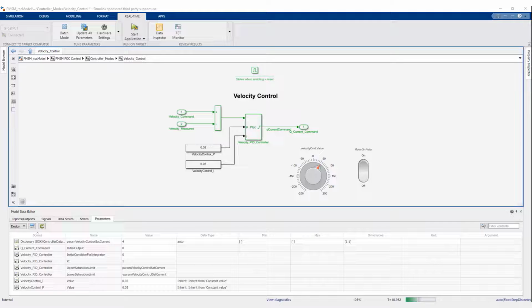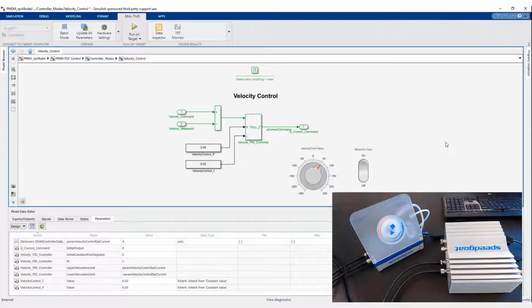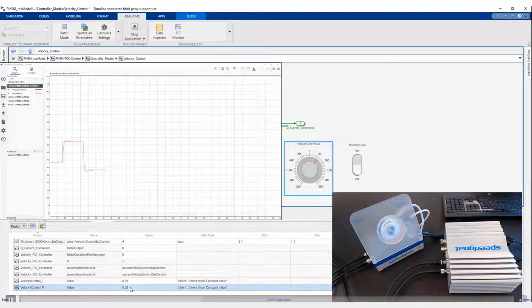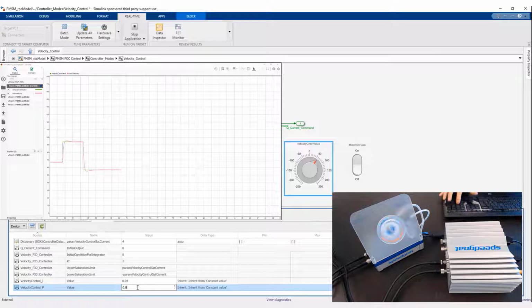I have started the model again. And you can see the motor and the live data from the Simulation Data Inspector. I've added some dashboard controls as well to quickly change the speed command directly from the Simulink canvas, which allows me to see the effects of variations in the controller gains.